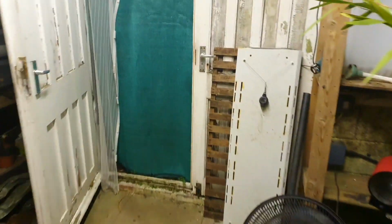And I walk down here, turn my light off, shut my door behind me, and that's my nighttime check done. I keep thinking I might do a bigger grow in there, because I've not got as many plants anymore, so I could, if I wanted, put all my plants together and do a bigger pond in there if I wanted, but another one for the future maybe.